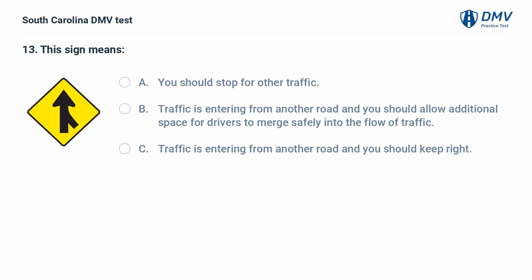This sign means: A. You should stop for other traffic. B. Traffic is entering from another road and you should allow additional space for drivers to merge safely into the flow of traffic. C. Traffic is entering from another road and you should keep right.